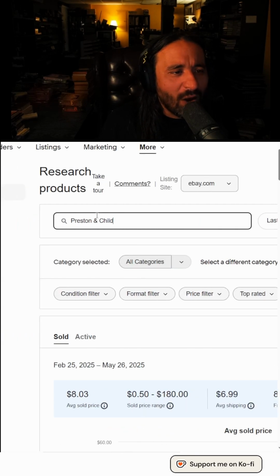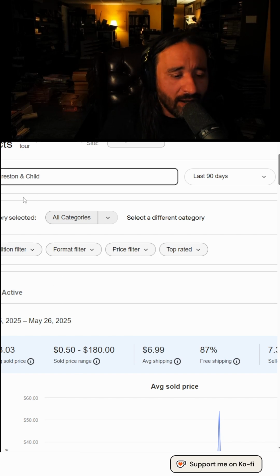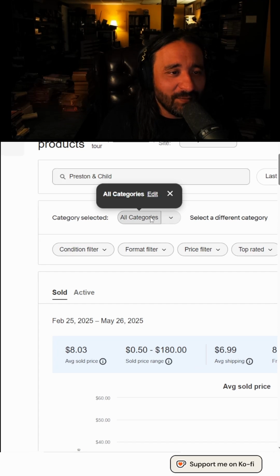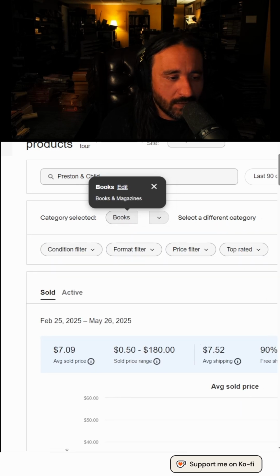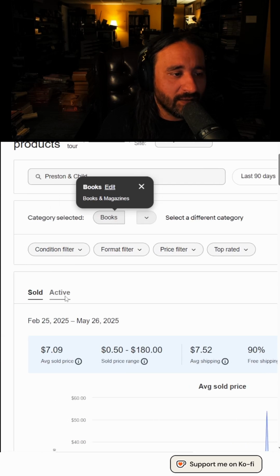important. So how should I type this in? Should I type this in just Preston and Child? I don't know if it's going to be case sensitive. Yeah, so usually with the and sign. Okay, so that's usually how I see it. So that's what we'll do. It is decided. Change my categories. Let's go back to books. Oop, I didn't hit apply because I never hit apply. If I ever get t-shirts or anything made, it's going to be, I never hit apply.